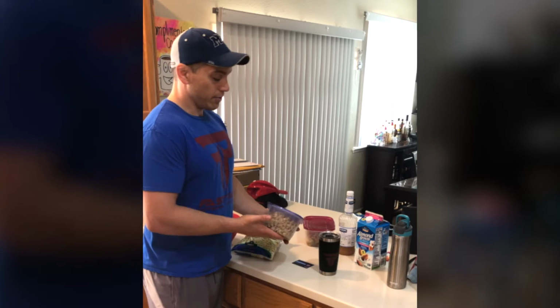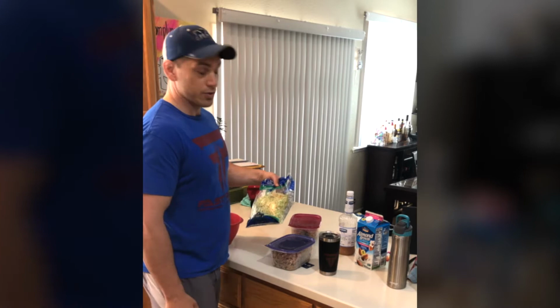So being prepared, such as myself, I have rice ready to go, I have some cooked whitefish, I always have some different vegetables or greens, whether they're cooked or not cooked, and just all those things on hand.